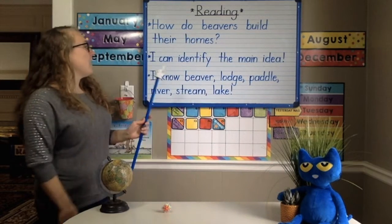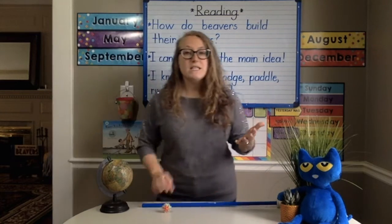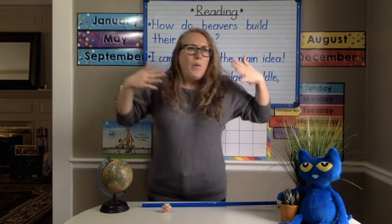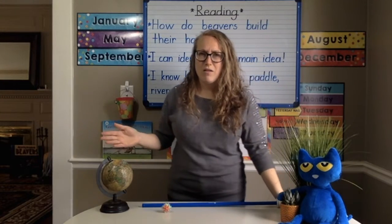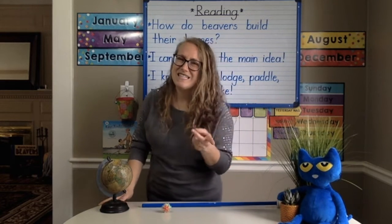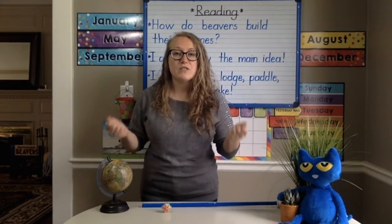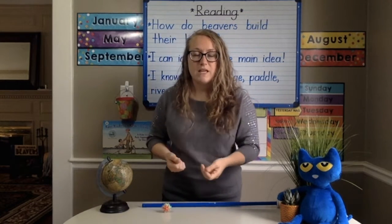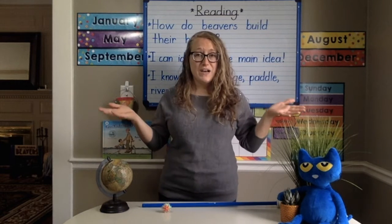Kindergarten, this week we are talking about how we can identify the main idea. Remember, the main idea is what the story is all about. In our story, Building Beavers, what's the main idea? What is that story all about? Is it all about giraffes? That doesn't sound right. Is it all about Pete the cat? That doesn't sound right. It's all about beavers. And it's all about how beavers can build things. That's our main idea. I didn't tell you every single thing that happened in that story. I just told you what it was all about. It's all about beavers. That's all I had to tell you.